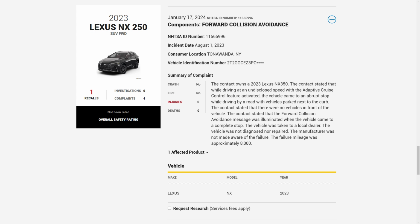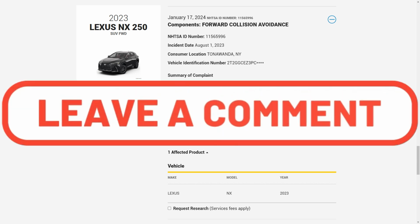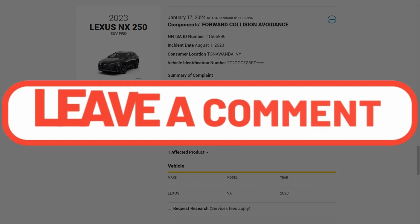But definitely, this case is a little bit odd. It's hard to understand. Hopefully, you had dashcam footage that can show exactly what happened, plus the data on the computer that will help diagnose the issue. Has anybody seen this issue in their NX as well? Leave it in the comments below.